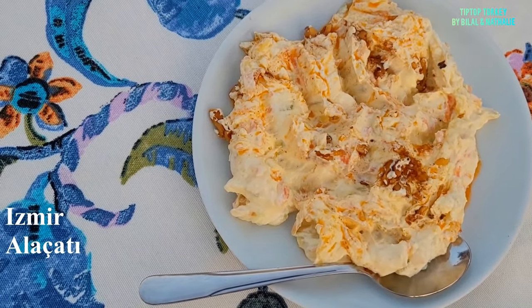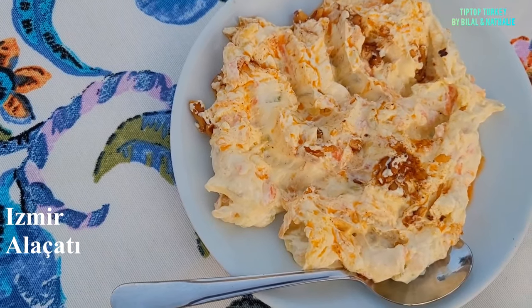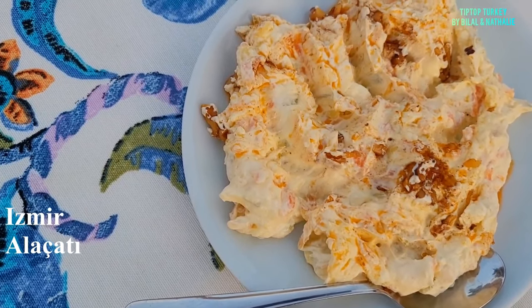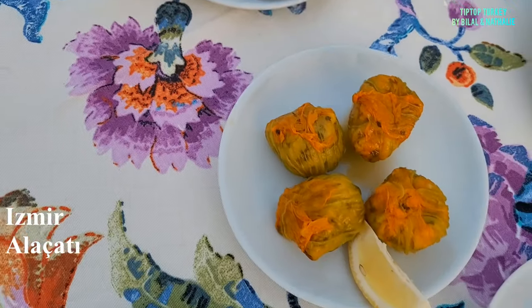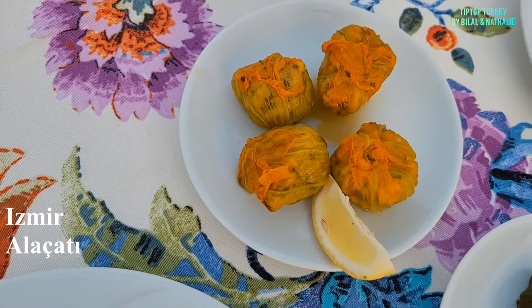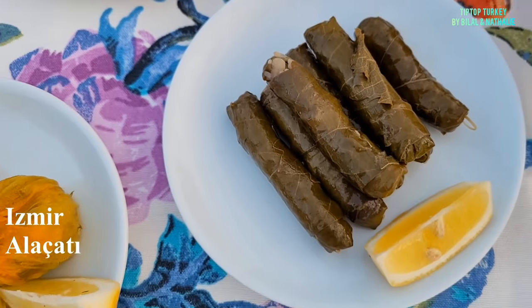This is Turkish meze. This is called ege. It is with carrots, zucchini, and yogurt. This is stuffed zucchini flour. And this is grape leaves.